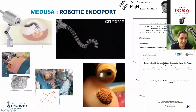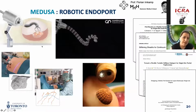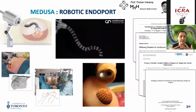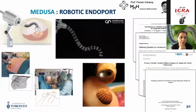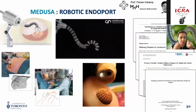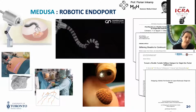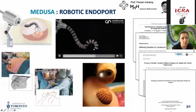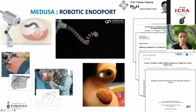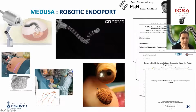And while this in itself is already a cool idea, we also worked on, can we then stiffen up that continuum robot to serve as a stable base? Because obviously deformation should not happen once you deploy additional continuum robotic instruments from that port to perform surgery. So the port features these 3 channels for instruments to be used through it.